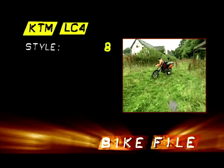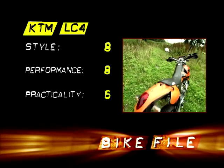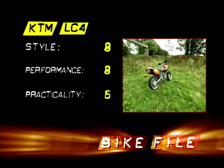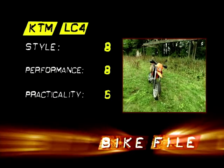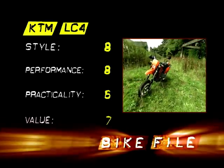Styling, a very well deserved 8 out of 10. Performance, it's another 8 out of 10. Practicality, 6 out of 10. This is still a Supermoto after all. Value, 7 out of 10. It's not all that cheap either.